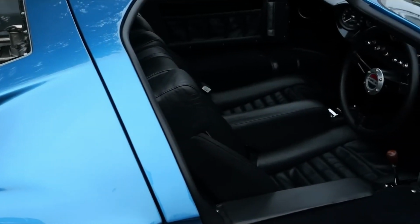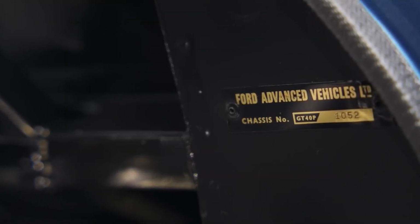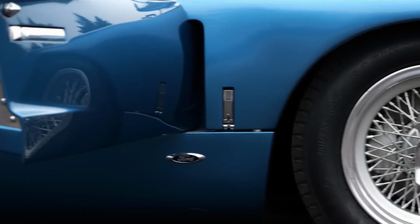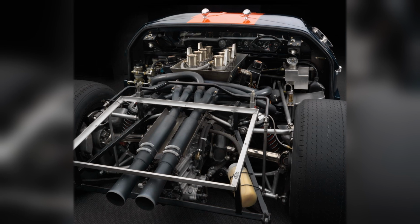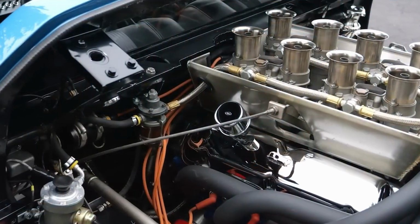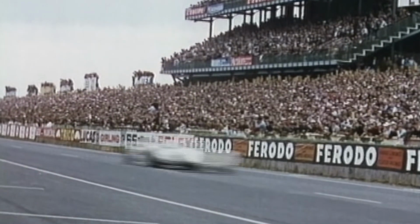With a compression ratio of around 9.0 to 1 for the 4.7-liter and 11.0 to 1 for the 7.0-liter, alongside bore and stroke measurements tailored for high performance. These engines were built to handle the demands of racing, featuring a water-cooled system and a timing chain for reliability. Despite lacking modern emissions controls and electronic management, the GT40's engines are celebrated for their significant contributions to the vehicle's legendary status in motorsport history.